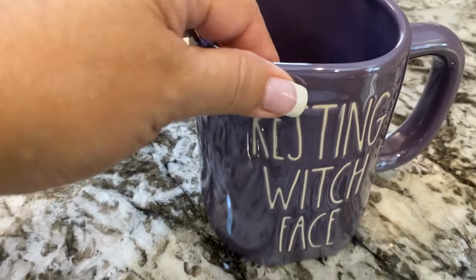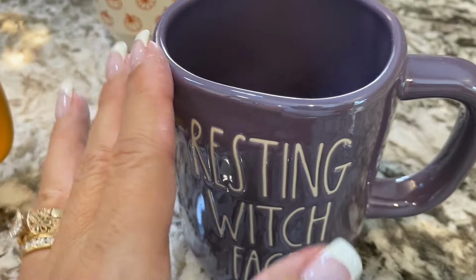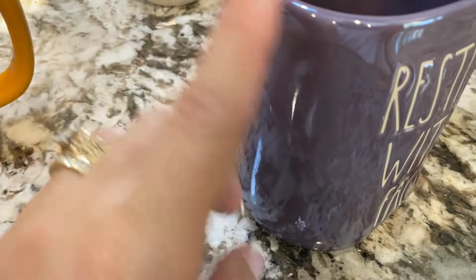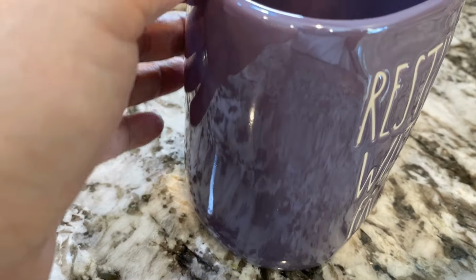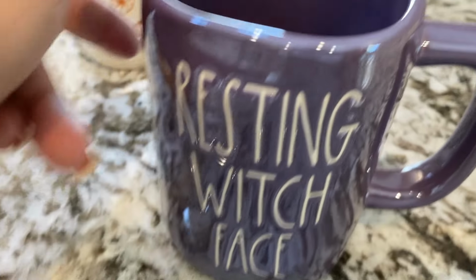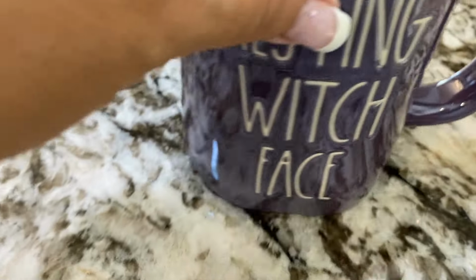And then I also have this, which I thought was funny. And it has this iridescence to the glazing on that. Very pretty. It's purple, but it has a slight iridescence. And it's just so pretty. And it's just funny what it says.